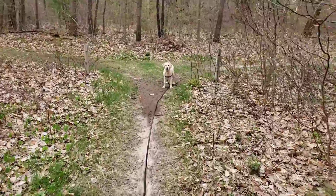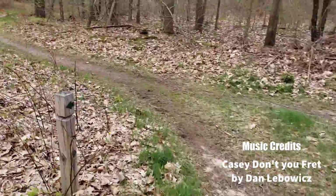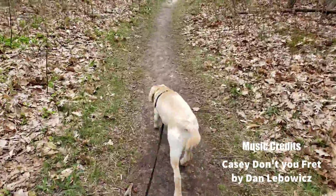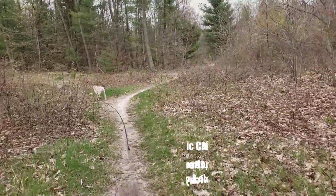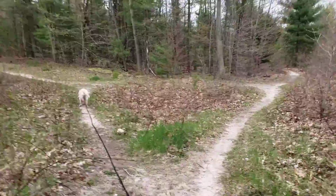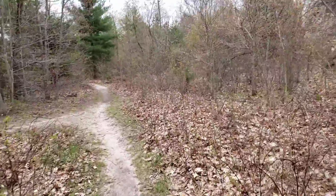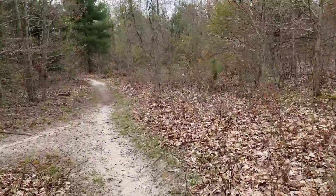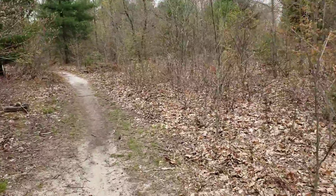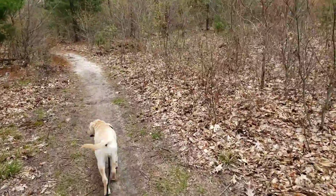There are many options where the path branches left or right. We're going to choose left, and they actually meet up a little bit later. This park is designated as an open space. There are no trash cans, so anything that you bring, you should pack out or plan on packing out. Let's go this way, Bailey. Come on, big girl. Good girl.